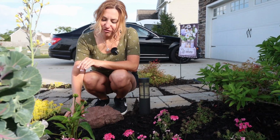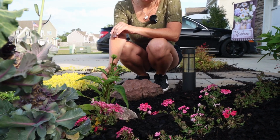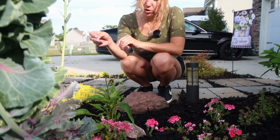And then here right in front of me is another one of those echinaceas that I said are just my favorite. This is a double scoop bubblegum echinacea, and we'll talk about it more in the summer when it actually has its gorgeous flowers open.